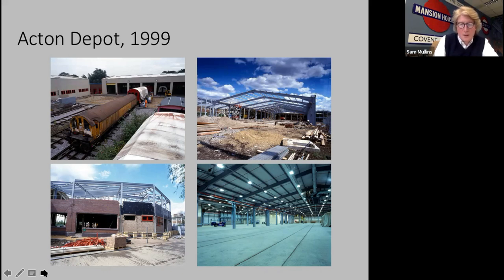And after waiting a little while for the ructions of consultation and taking all the functions that were in this building out to the individual line depots, we got hold of the site in about 96, 97. And the lottery bid of 95 had enabled us to turn what had been a London Transport funded capital project into something a bit bigger.